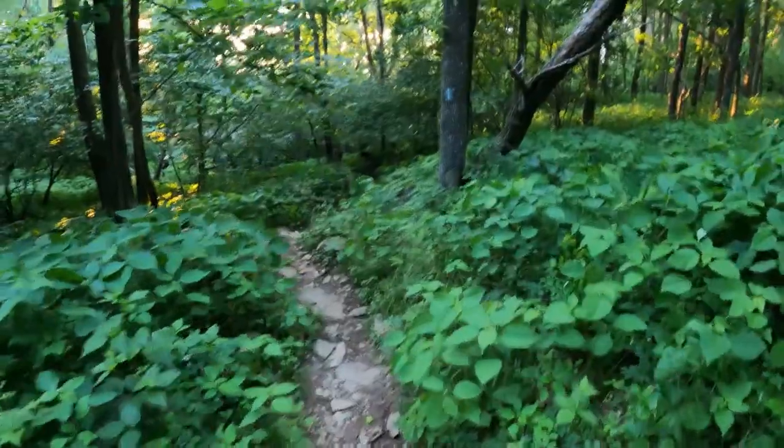Walking down to the spring to get some water so I don't have to get any in the morning. It looks like we might have some more rain coming in tonight. Looks like it's coming up from the south. I'll walk down this path to get water.